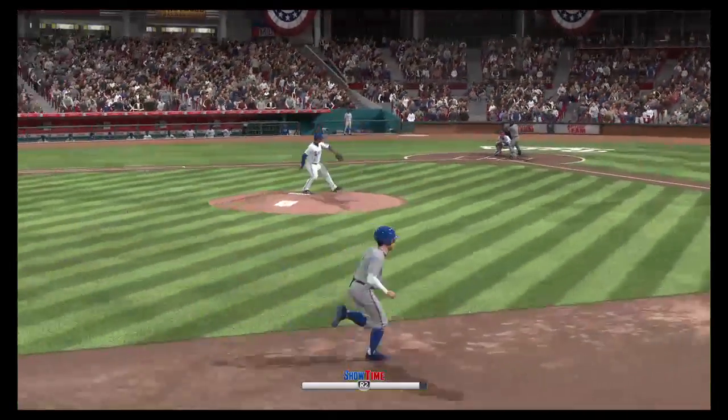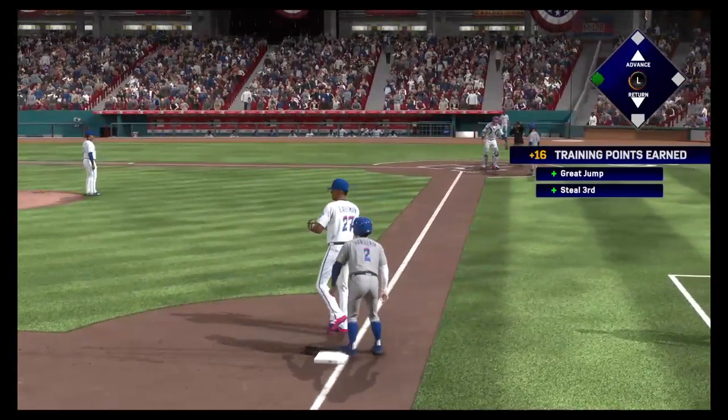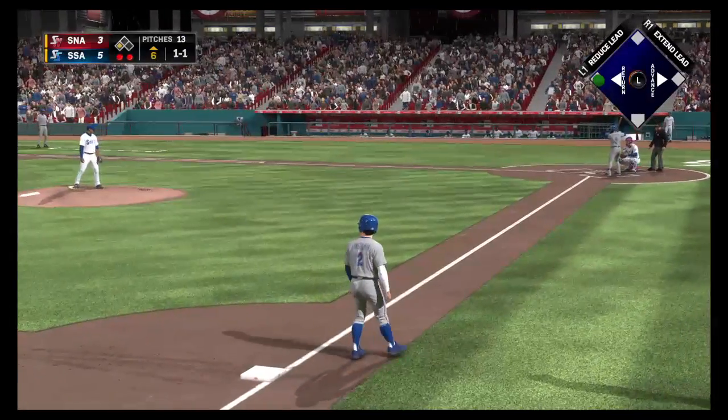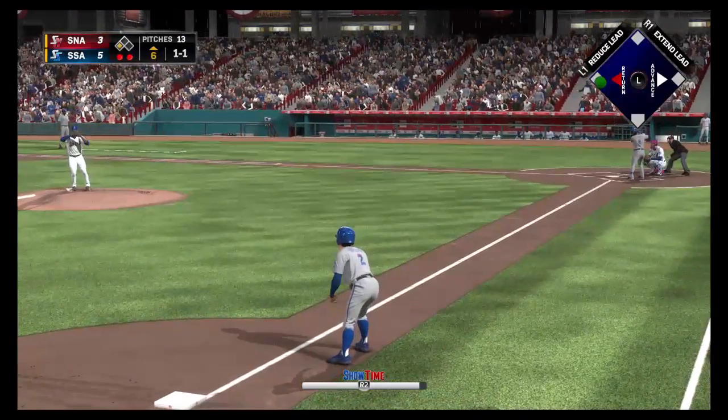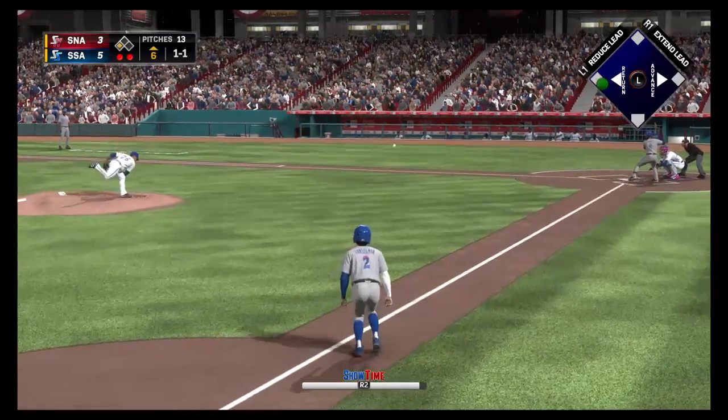Few steps off a second there. Now the pitch. Pitch is high. The throw not nearly in time as he takes third easily. And to me, they just can't let guys get lead like that, especially knowing that the guy behind the plate isn't known for his arm. Here he swipes third, and they just kind of gave it to him.